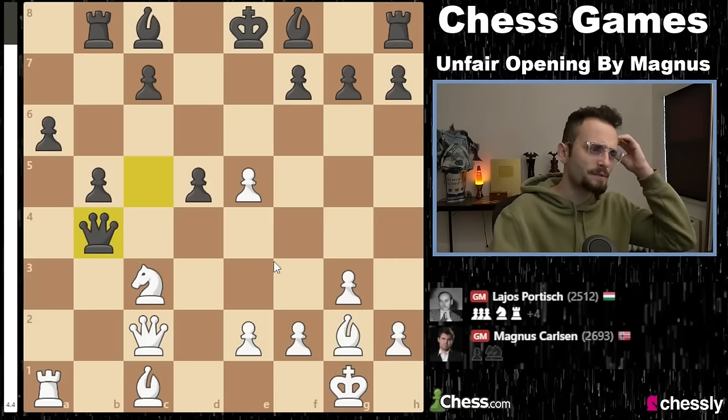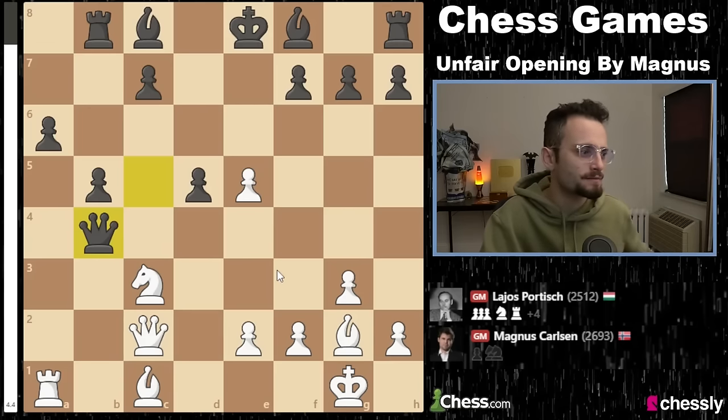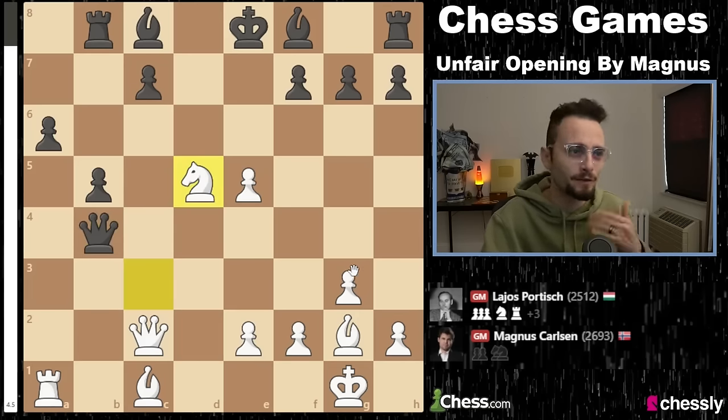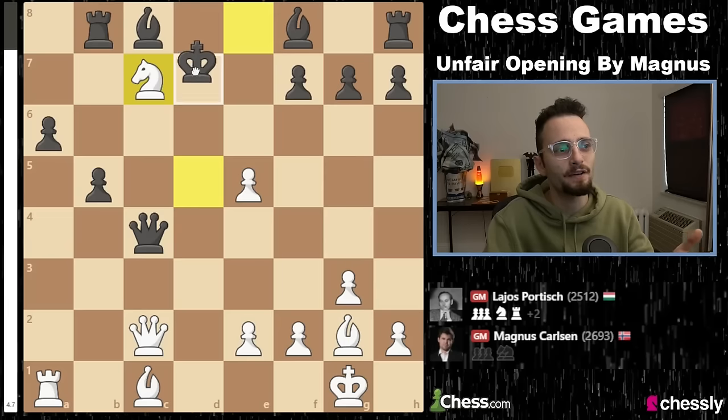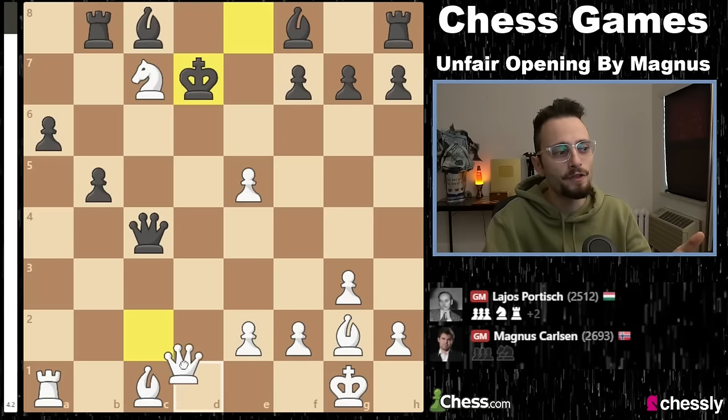Now here's something funny that happens. Here Magnus actually makes kind of a shocking oversight. I guess he thought he was winning. I guess he didn't see a win after knight takes d5. It looks like a very natural move. The win is quite ridiculous here. It's knight c7, king d8 or king d7, and then this check.